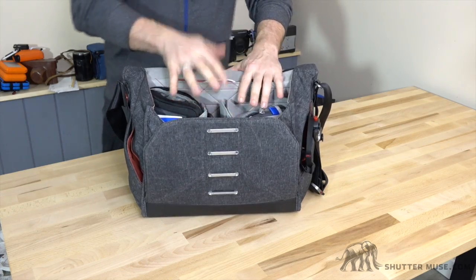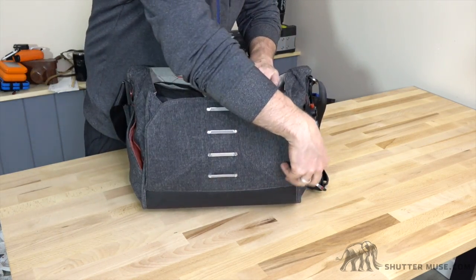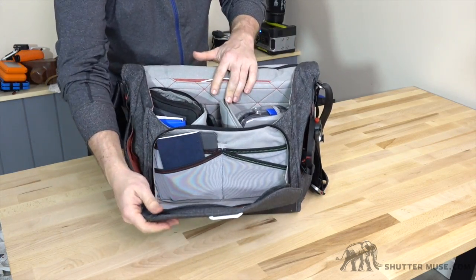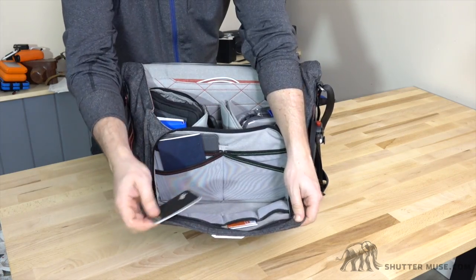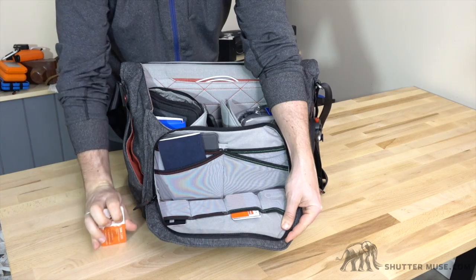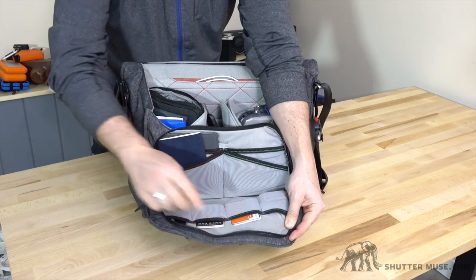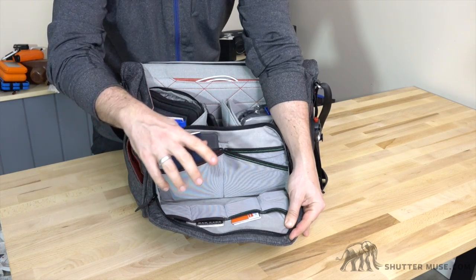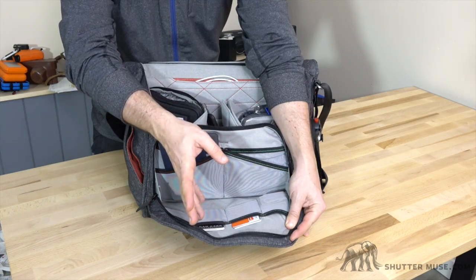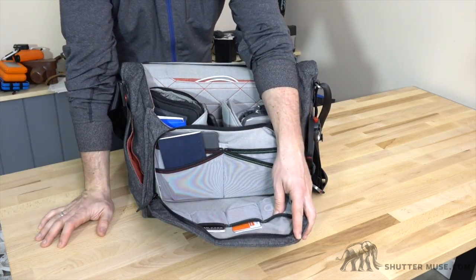We'll come back to the main compartment. I'm going to skip forward to this front section. So we have this pocket on the front here. You can see I've got business cards in here. Let me just fold that down so you can see it a little bit better. We've got 4 different slots over the front. 2 of them have red stitching, 2 of them have green stitching. The idea behind that is that you can put spent memory cards in the red ones and empty ones in the green, or use it for batteries. So you've got full batteries and dead batteries. So a little organizational thing there, which I think is a really cool idea.